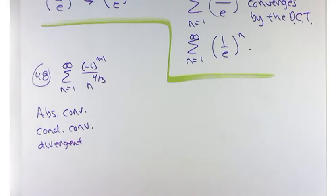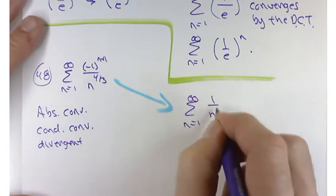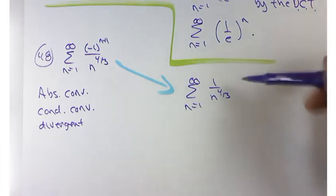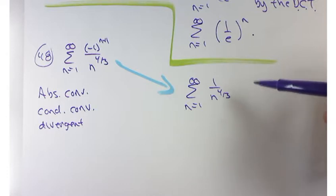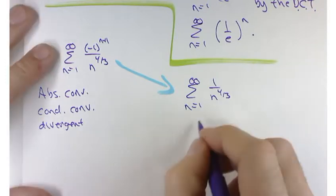Your first step in deciding that is to look at just the absolute value of those terms and the series that you get from that. So the sum from n equals 1 to infinity of 1 over n to the 4 thirds. I really hope that this one's going to be a little bit easier than the last one. It should be. A couple ways you can do this one. What do you think, convergent or divergent? Convergent. Why? What test can you use? P-series, absolutely the easiest thing. P is greater than 1, it converges. So this is a convergent P-series.